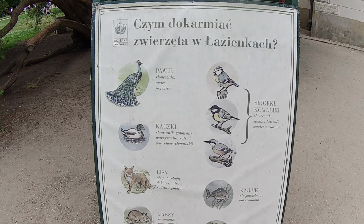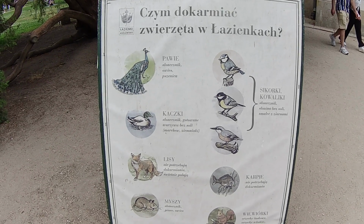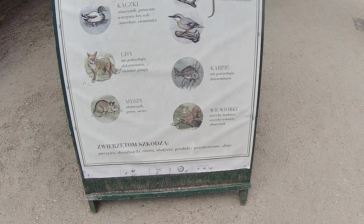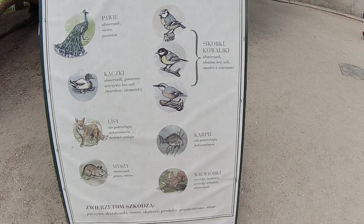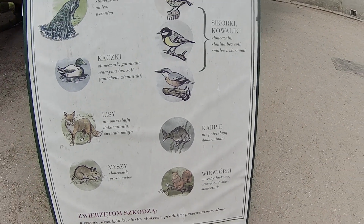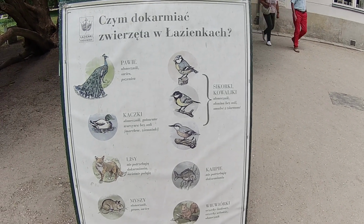Here's a super opportunity to learn some Polish words. Our friend the peacock is known as a pawi. Wiewiórki, squirrel, karpi, of course, traditional Polish Christmas fare. Greasy fish, which a lot of Polish people don't actually like, but it's a tradition at Christmas. You know how it is, like Brussels sprouts in England.